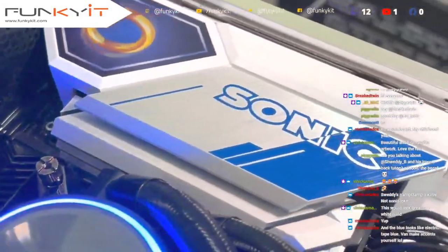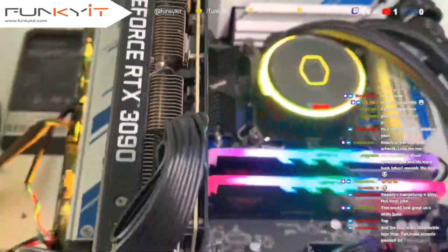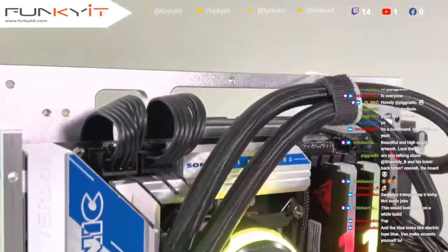There's no price available for the ASRock B760M PG Sonic Wi-Fi motherboard just yet, but expect to pay around $250, which I think is extremely attractive and affordable.